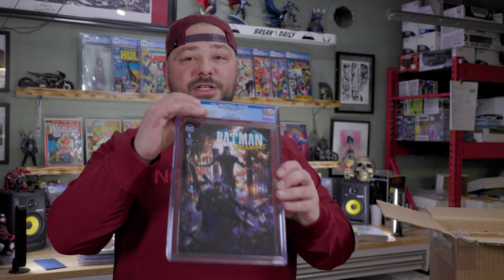I've done thousands of books at this point with people and by myself, and sometimes a 9.6 and a 9.8. I've got 9.8s that look way worse than 9.6s I've received, and I've done side-by-side comparisons. So anyways, Batman Who Laughs #1.